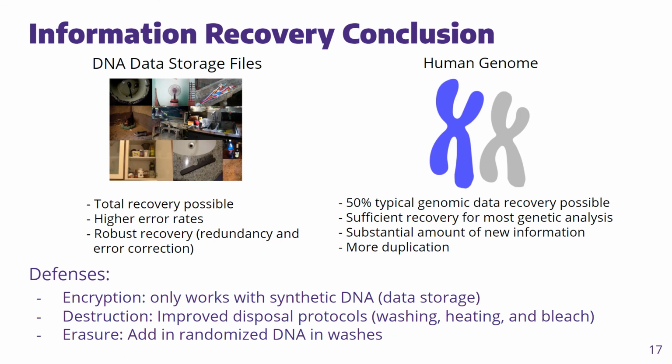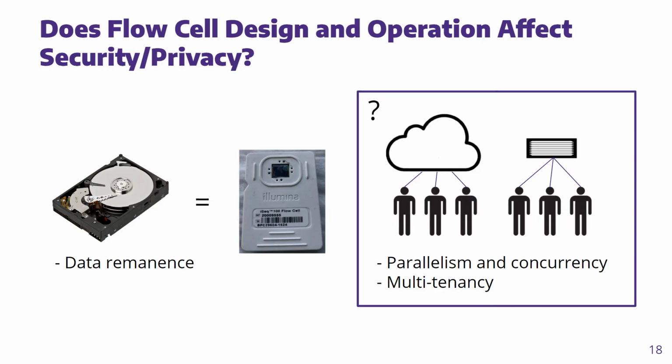So in summary, when looking at data remanence issues on flow cells, we were able to develop a recovery procedure that allowed us to collect and amplify DNA such that we could recover most of the DNA in a DNA data storage or high redundancy context, as well as in a lower redundancy context like medicine and human genomics. But in both cases, it was sufficient for a significant amount of recovery, raising security and privacy issues for flow cell disposal. In the paper, we discuss a number of defenses and solutions to this problem. Please see that for more details.